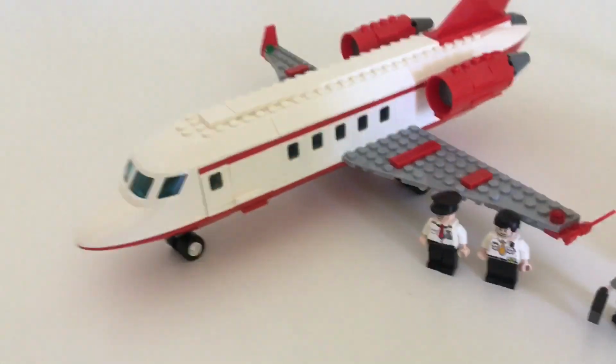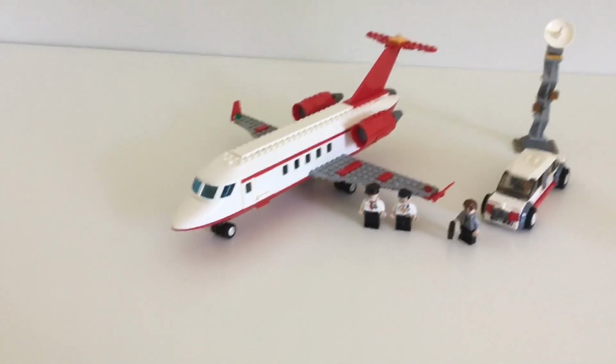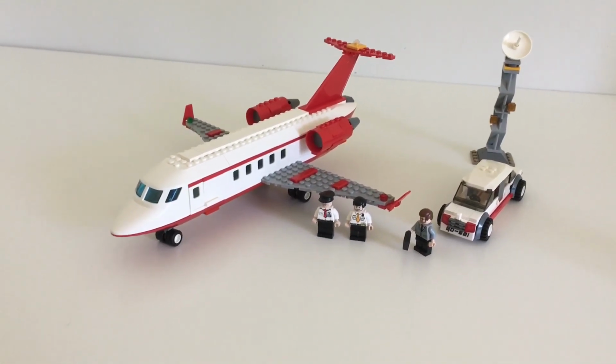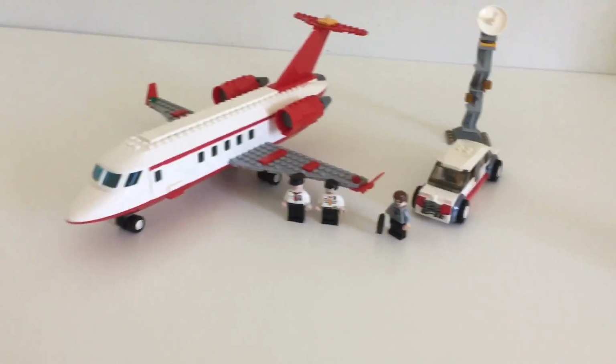Could Gudi have done better? Well, of course. I can list many different improvements that can be made to not only the plane but the limo and control tower. But if I'm not super nitpicky, this is a very decent, above average aeroplane set.